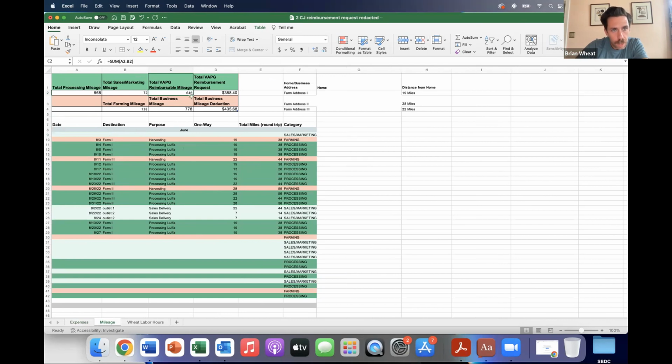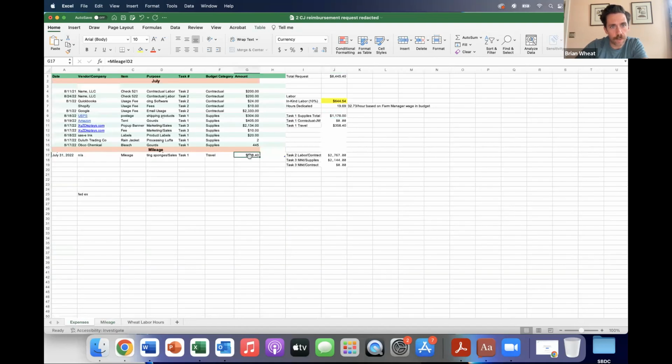So I've got a separate tally for the amount of miles I've driven for processing and sales and marketing. And I add that up, and that's how much mileage I request. And it automatically populates this field over here every time, and automatically populates that every time as well.